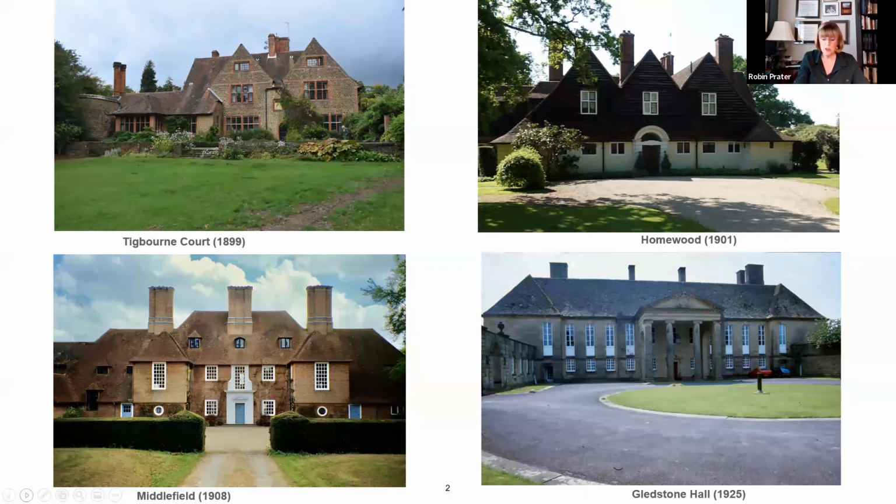Tigbourne Court, one of Lutyens' Surrey houses, was designed relatively early in his career in 1899 and showcases Lutyens' skill in working in the arts and crafts style. Built for Edgar Horne, an MP for Guildford and director of the Prudential Insurance Company. Lutyens' client for Homewood, built in 1901, was the Dowager Lady Lytton, his mother-in-law. There's a freedom and innovation to this design, perhaps because it was intended for a family member, allowing Lutyens the opportunity to experiment. Homewood is located in Hertfordshire.